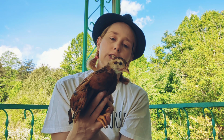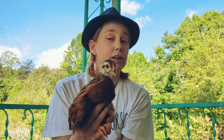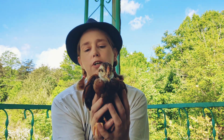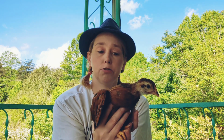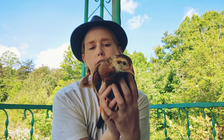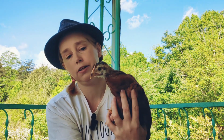I imagine her eggs may be a little bit bigger than her mama's, but probably not too much. She'll have a few more black markings than her mama does. I can tell that already. But it's going to be hard to tell them apart, I believe.